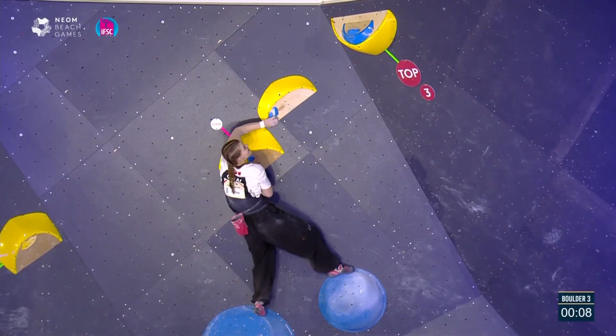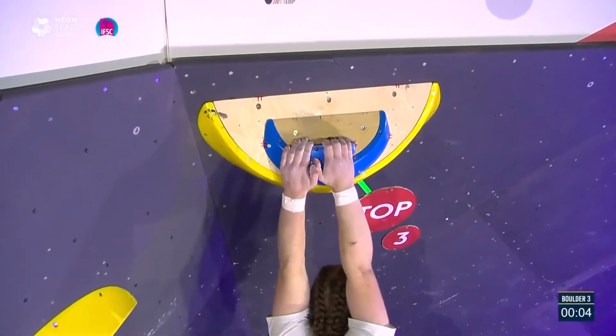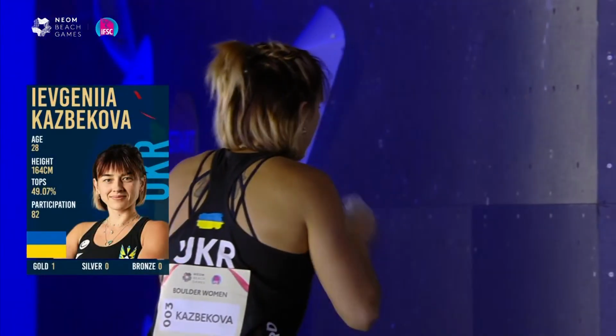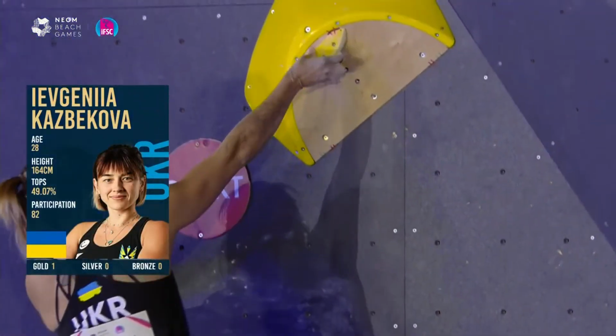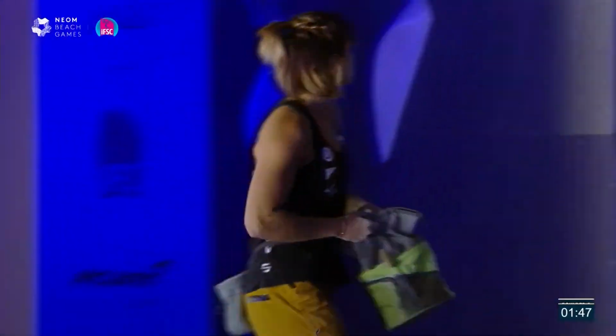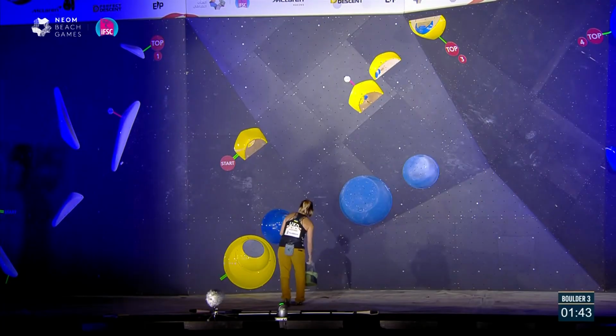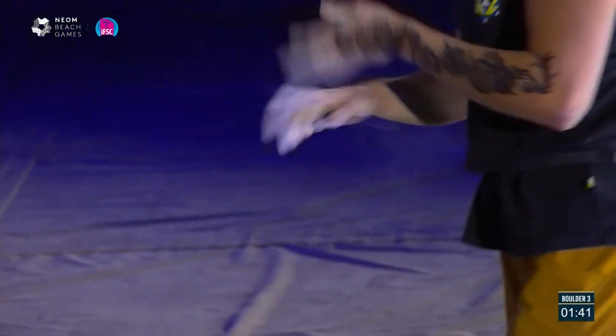Ten seconds. Come on, jump. Come on, let's go. Oh, my goodness. Wow. That's incredible from a final boulder. Oh, but just misses the top, and that's a nasty one. I hate that feeling when you rip off a hold like that. Yeah, and I think that puts Evangelina in the front there.